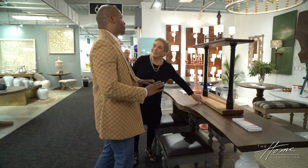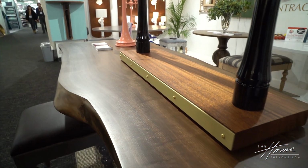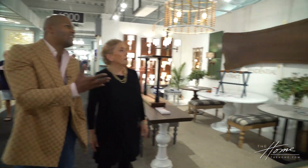Look at this. Anything brass, I'm here for it. I mean, this will last forever. How many times did you kick the bottom of the console? Yeah. How many times does a vacuum cleaner knock the finish off the corner? We don't have to worry about it with that, right? And look at this oversized lantern. That's gorgeous, and we can do it in any color.